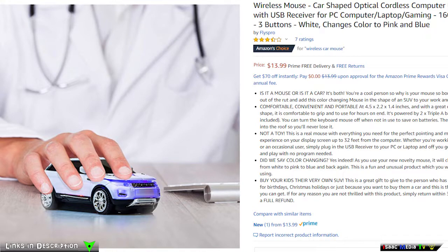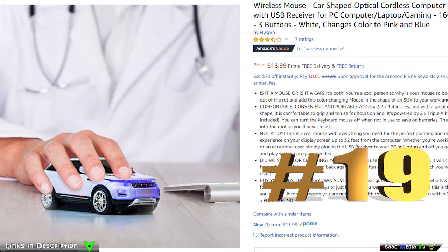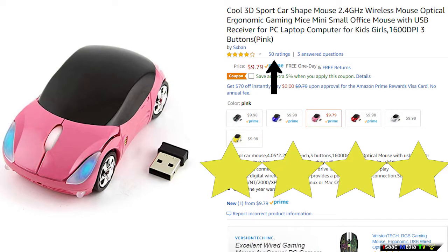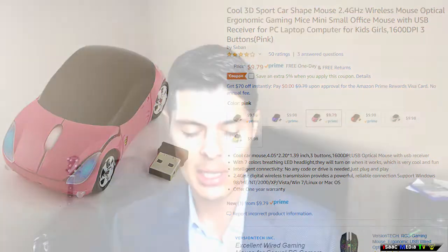Next, consider getting her this cool sports car mouse. And they have one for a Range Rover and some other cool ones like a Tesla. It has 50 4-star reviews and it is $9.79 USD at the time of shooting this.